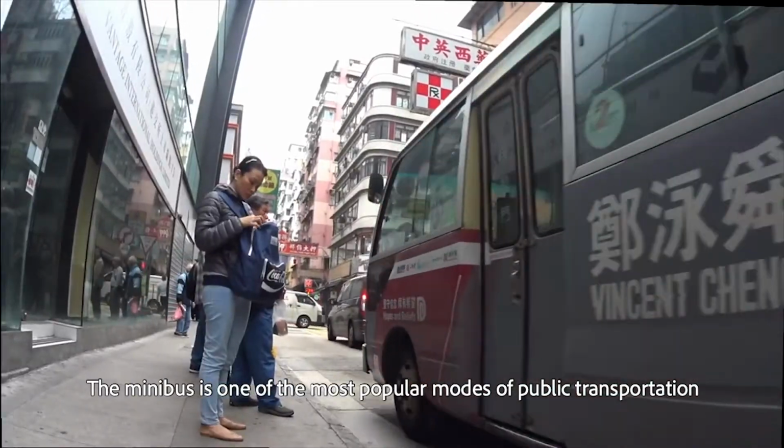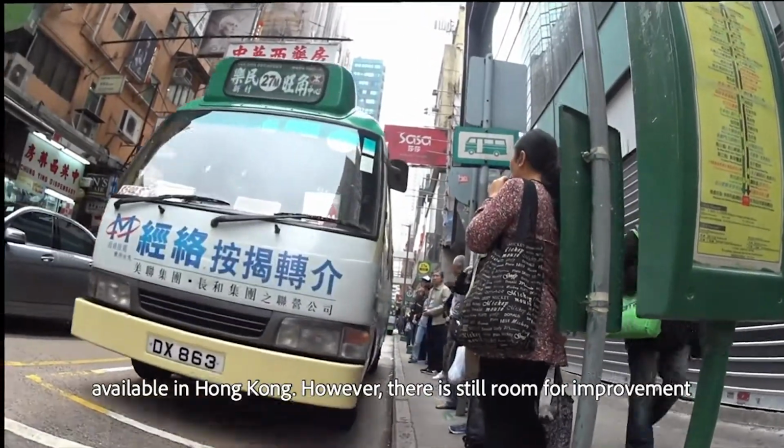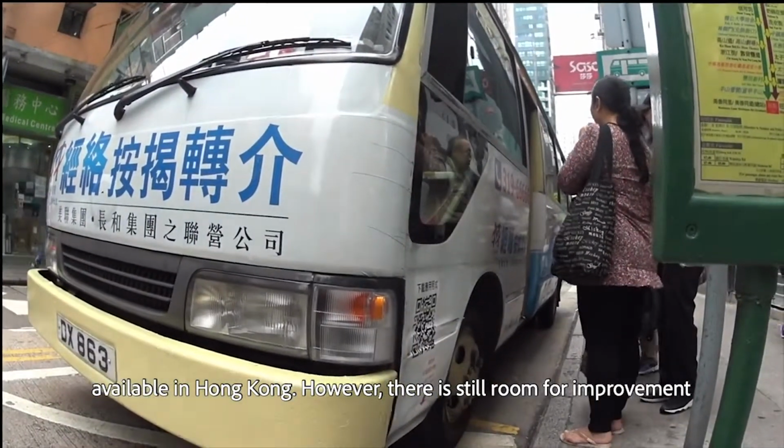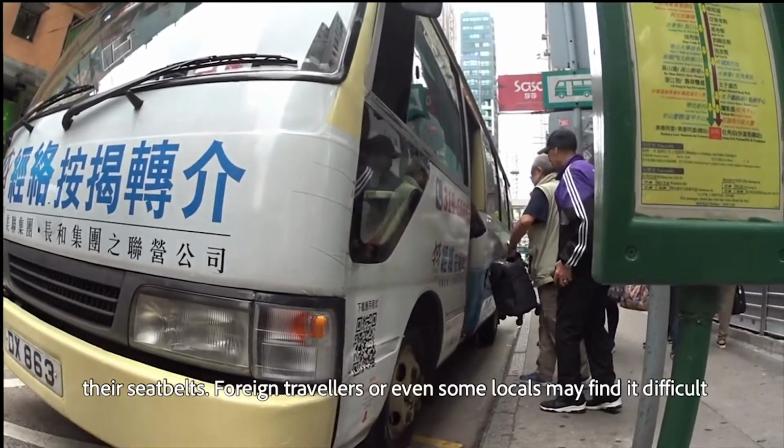The minibus is one of the most popular modes of public transportation available in Hong Kong. However, there is still room for improvement on the design of minibus. For example, most passengers seldom fasten their seatbelts.